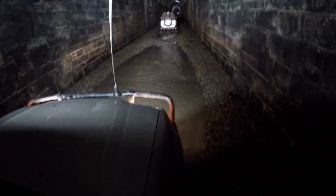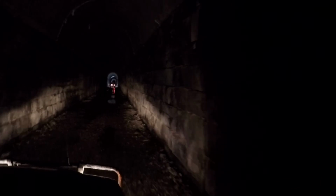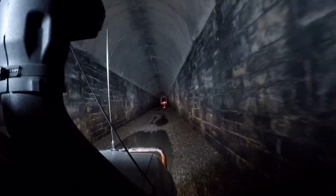Let's turn off the lights and see exactly how dark it gets in this tunnel. As you can see, even with my daytime running lights on, it is pitch black in there. It's like driving through ink. Woo! Talk about eerie, man. I am glad to have the lights on and be moving in a forward direction again.